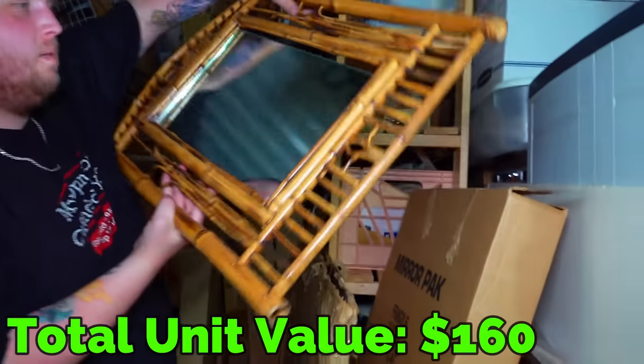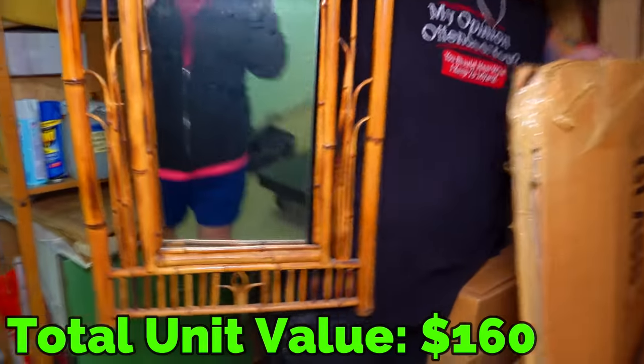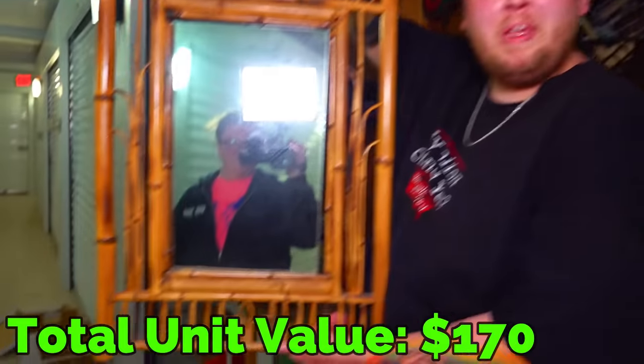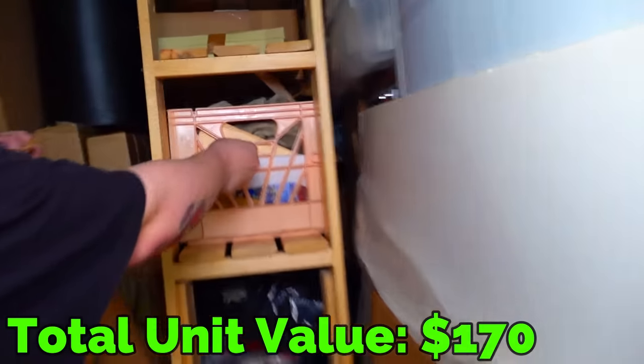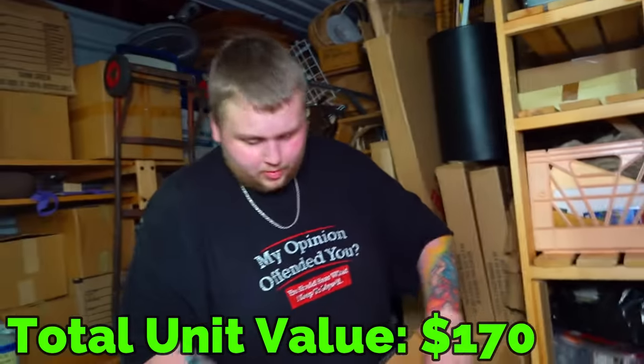Ooh. What in the heck, a mirror? Fancy, it's like a bamboo type mirror. That's kind of cool. That's the only thing that's in there. Weird, but unique. You see this right here? This envelope chilling in there. I'm going to be fascinated with envelopes for the rest of this unit.